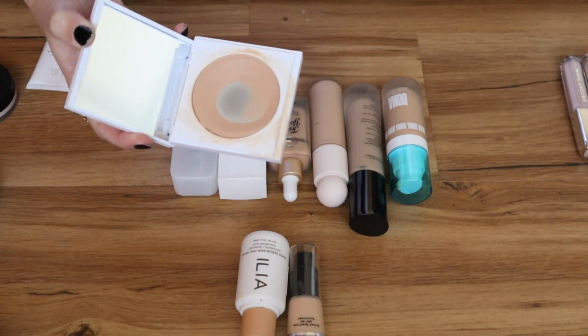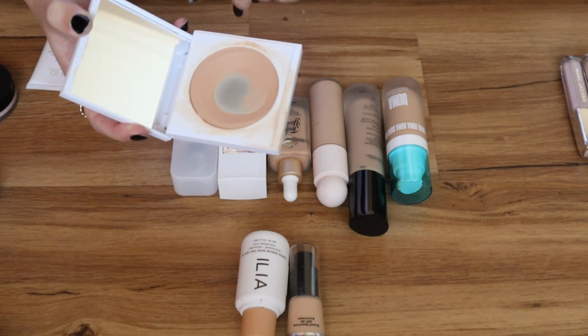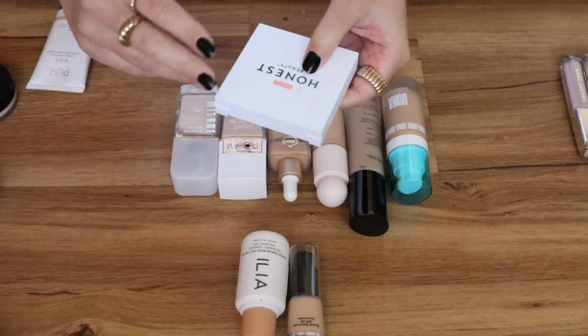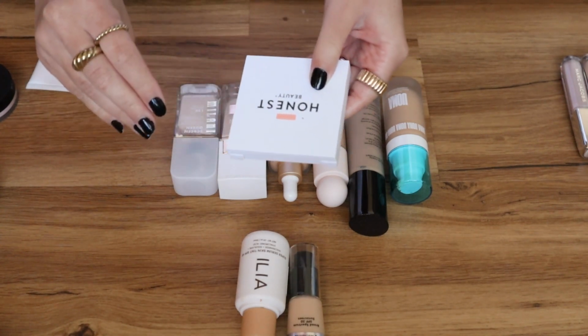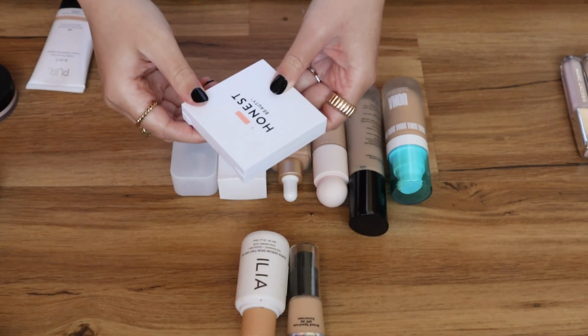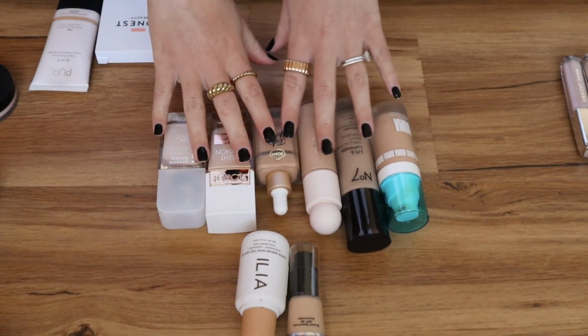I bought this probably a year or maybe a year and a half ago. So it's definitely past its prime, I would say. Especially since this is a fairly clean beauty brand. Usually clean products don't last very long. So goodbye. These are all the ones that I feel kind of meh about.